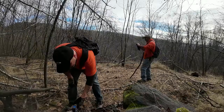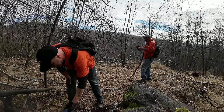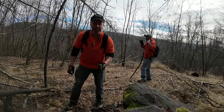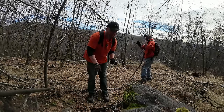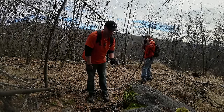All right, so this one is reading 122.5, just a few degrees hotter. Actually, 123 we peaked out at. So this one's kind of vertical. And again, if you were to dig down, get closer to the source, you'd easily see over 200 degrees.